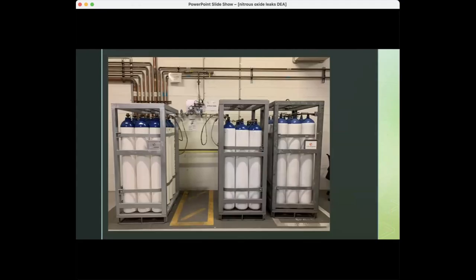So this is a photo of the nitrous oxide supply at my hospital, the Royal Children's Hospital. So you have a bank of large nitrous oxide cylinders connected to the manifold, and from here the gas is then piped through wall cavities and the operating theatre pendants to wall outlets at all clinical points of care, including the operating theatre, the emergency department, treatment rooms, and in the case of adult hospitals, the labour wards.